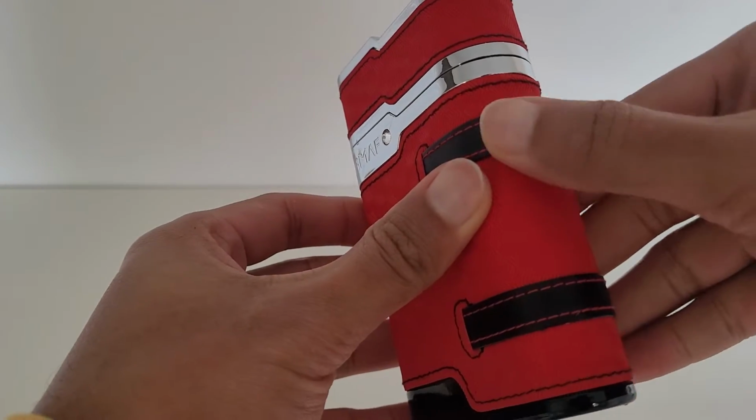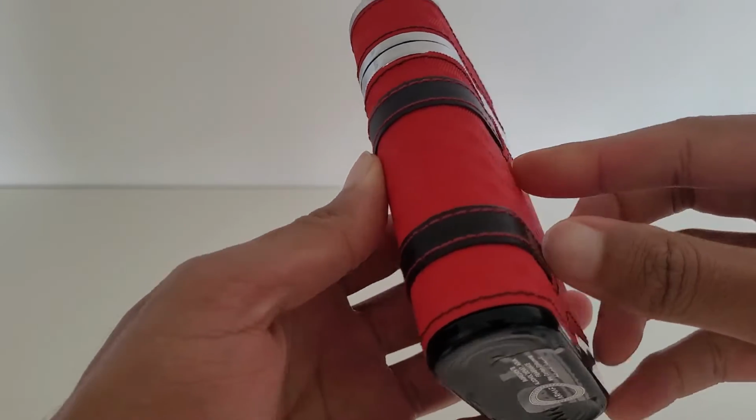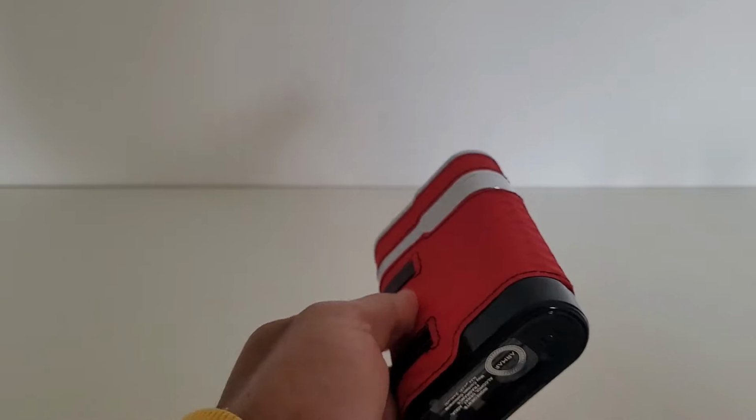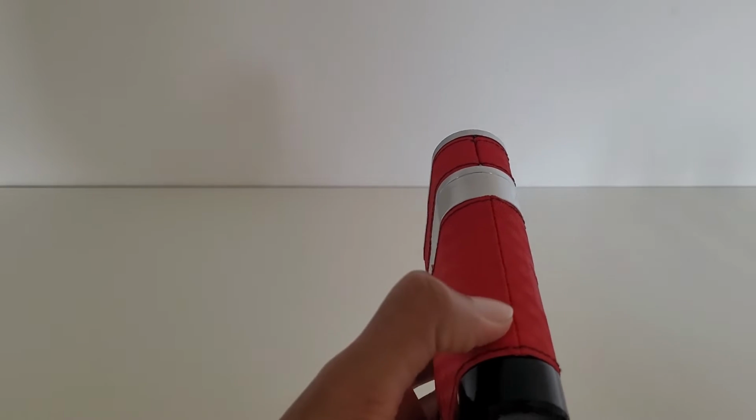You can see some banding here. Some banding there as well. There's stitching on top of the banding and around as well. Does this bottle look expensive? No. I'm really sorry to say. I don't mean to be mean, but it doesn't. Does it look like there's a lot of work on it?